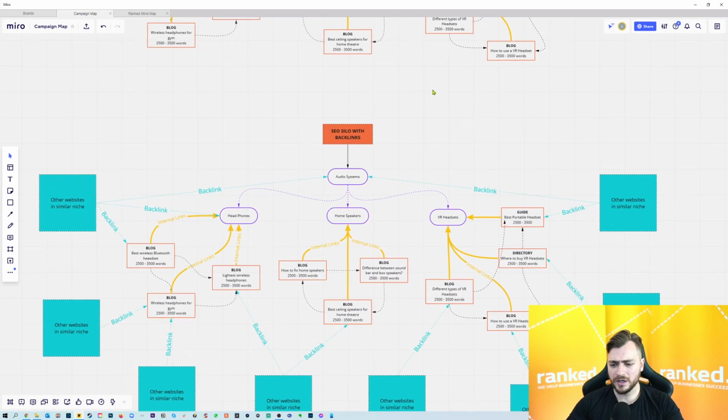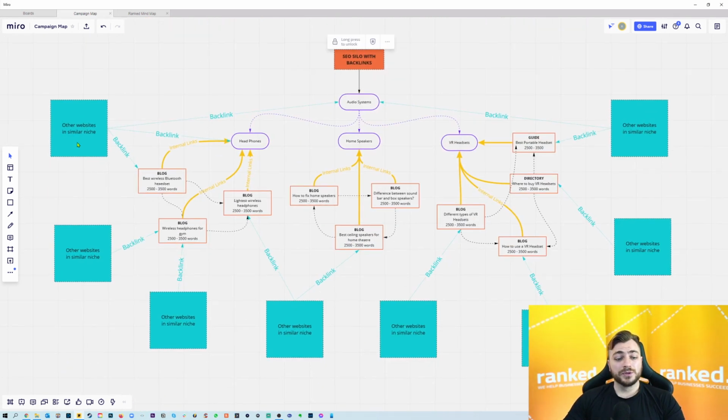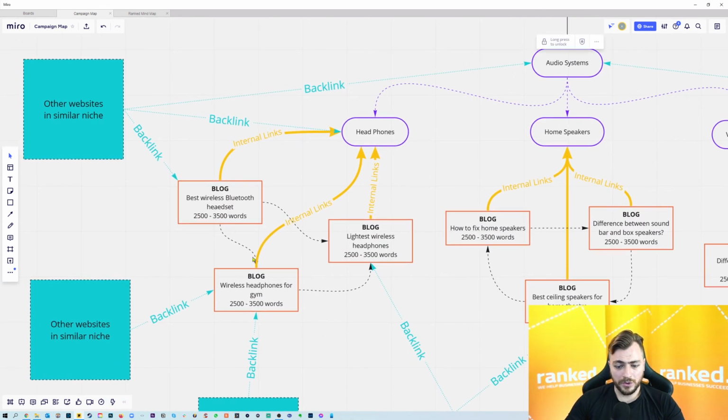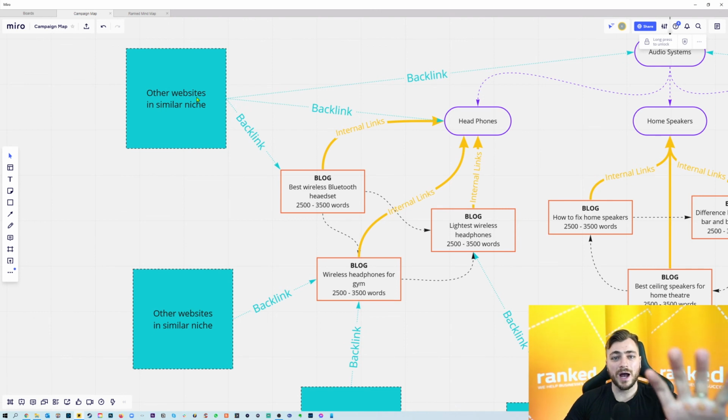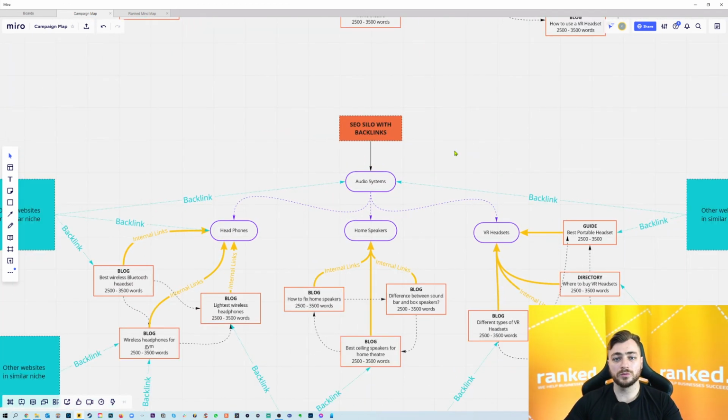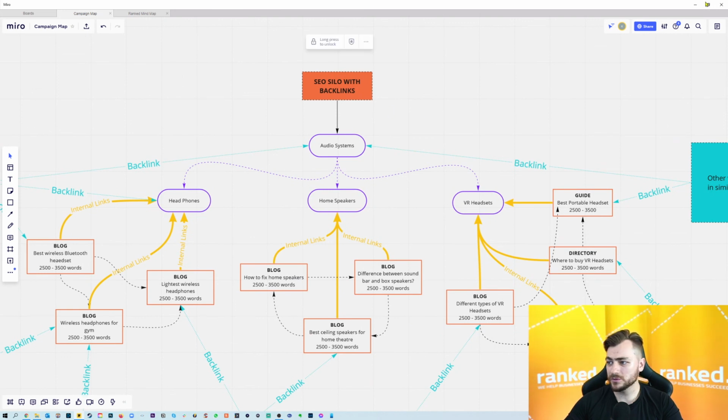If I dive a bit further, the blue stuff is the external links. So it's the same headphones blogs, and the blue is other websites that link to us. That's exactly what I do. I network with other websites, in this case in the audio space, and say, guys, let's collaborate. I pay them, or we exchange. There's a lot of ways to get mentioned on another website. Essentially, it's relationship building with other website owners. The more external links you have, the higher the chance we'll have to rank for audio systems. I'm just going to go back to this.